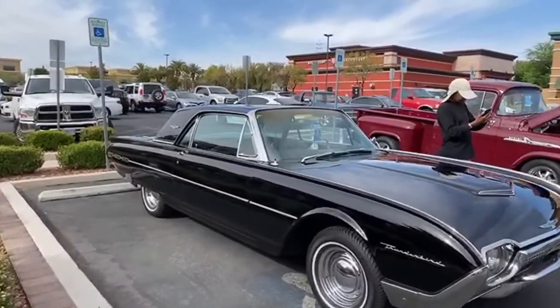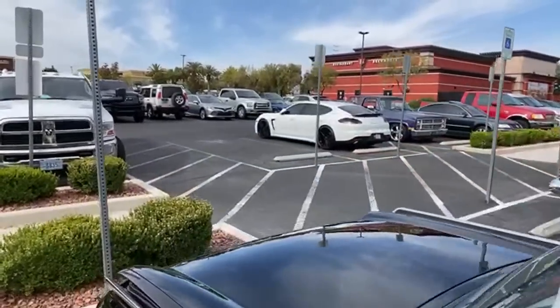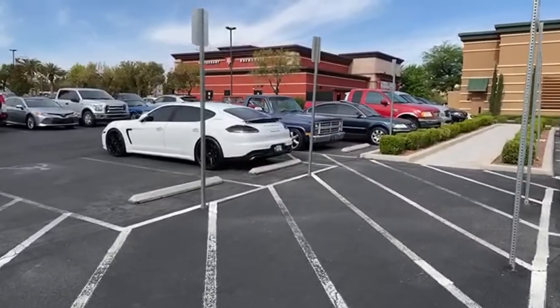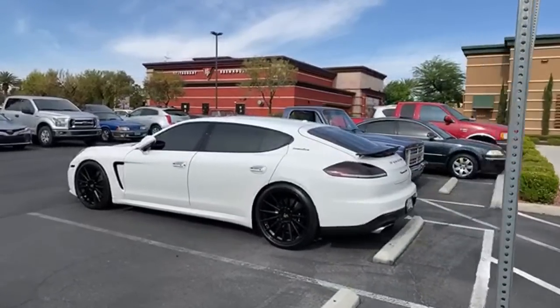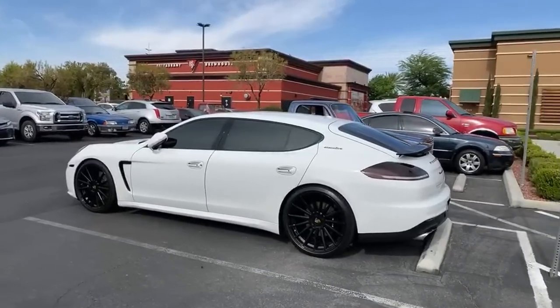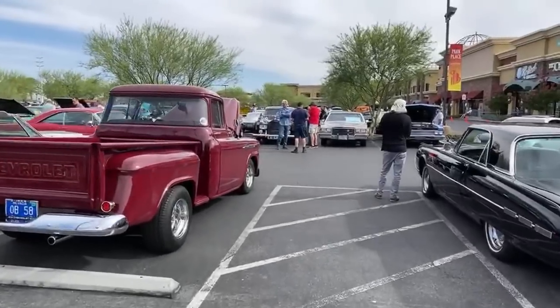There's an awesome T-Bird. Where's another Porsche? I gotta go check it out because it is one of the ones that I like. So, Panorama Turbo. Got a Fairlane.